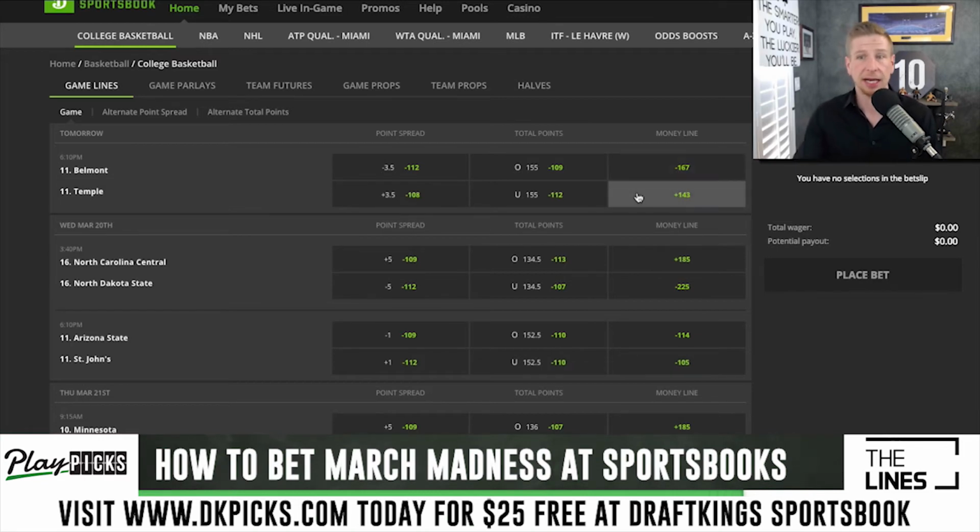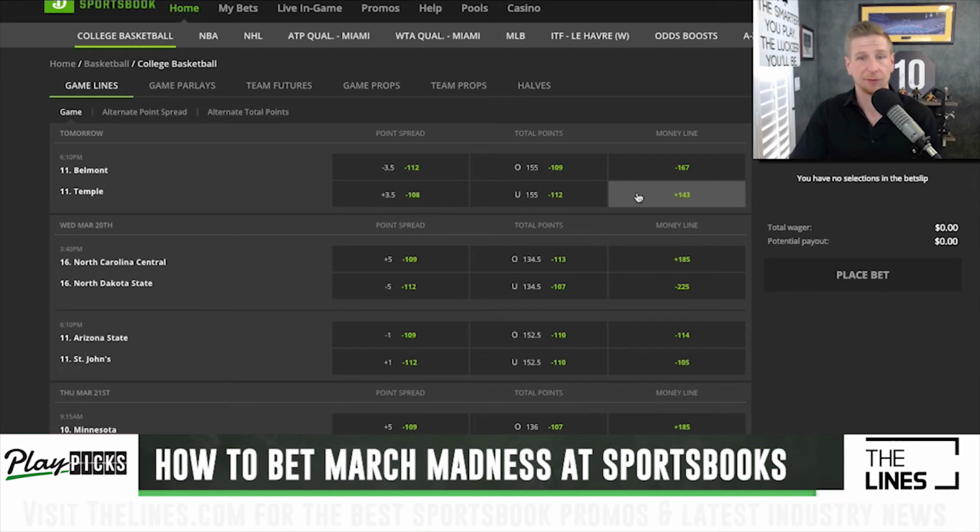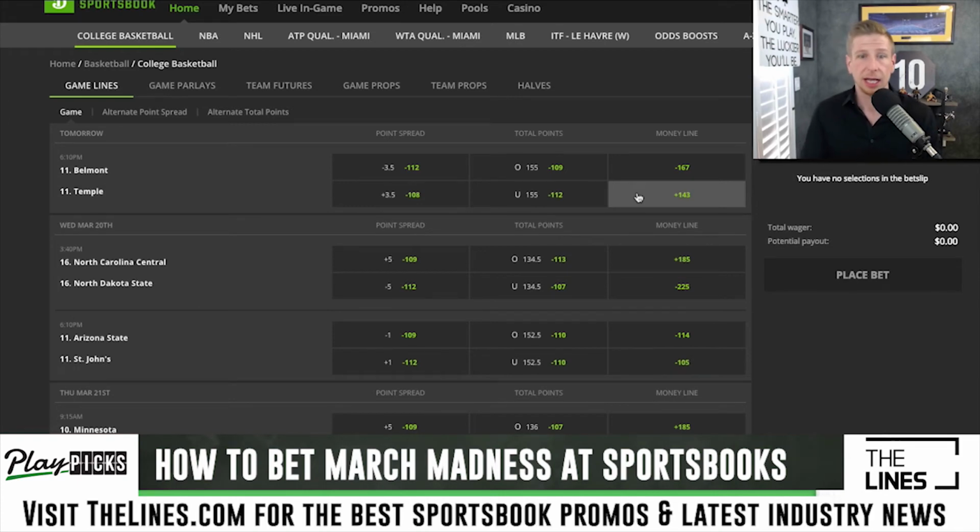Again, guys, money line is just the straight up winner. Doesn't have to win by any certain amount of points. So you see that the spread's 3.5, where you would need Belmont to win by 4 points in this game if you bet on them on the spread. If you bet them on the money line at minus 167, you put your 167 down to win 100. All they have to do is win the game straight up. So even if they win by a free throw at the end of the game, you still win your bet.